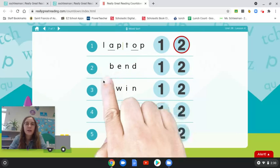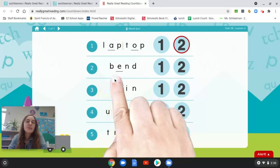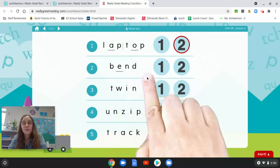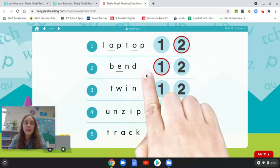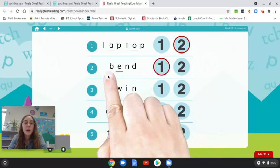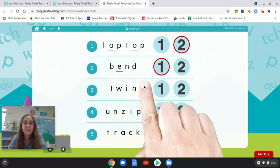Let's look at number 2. How many vowels are there? Just 1. Let's underline it together. Go ahead and underline your vowel in number 2. Since there is 1 vowel, how many syllables are there? Just 1, so we'll circle the number 1. Now, do we need to draw a line to divide any of the syllables? No, because there's only 1 syllable. Let's say this syllable together. Bend. Good, our word is bend.